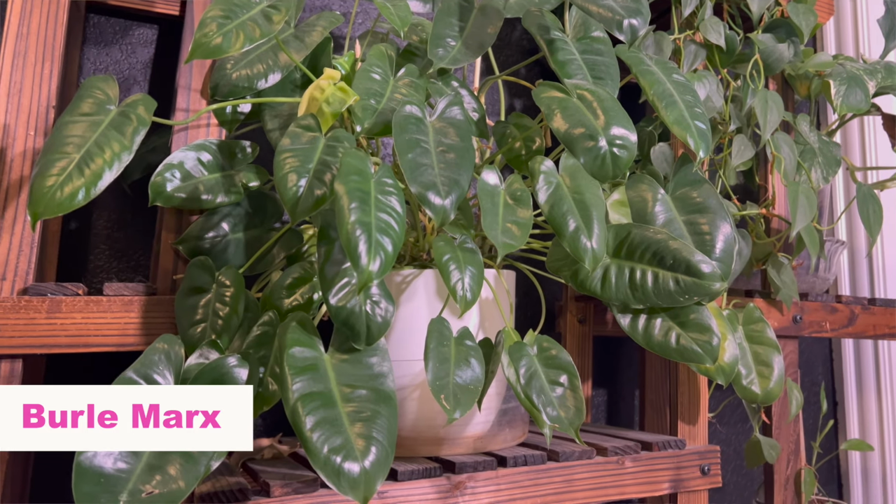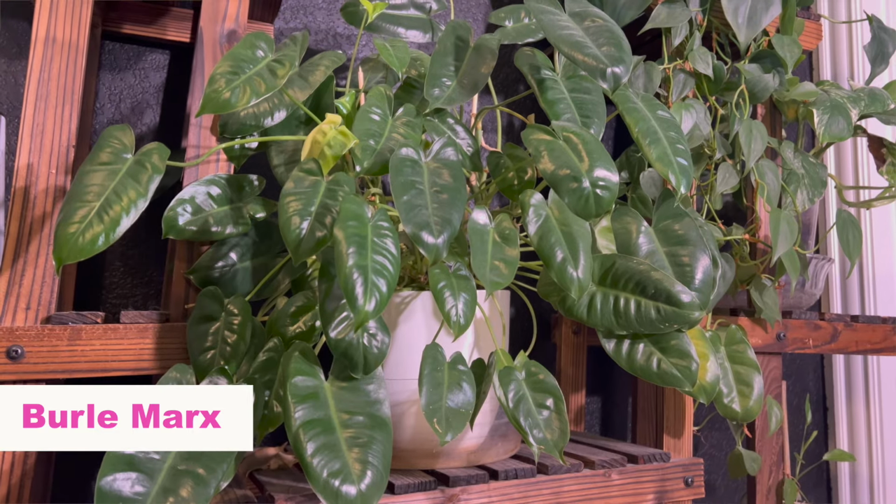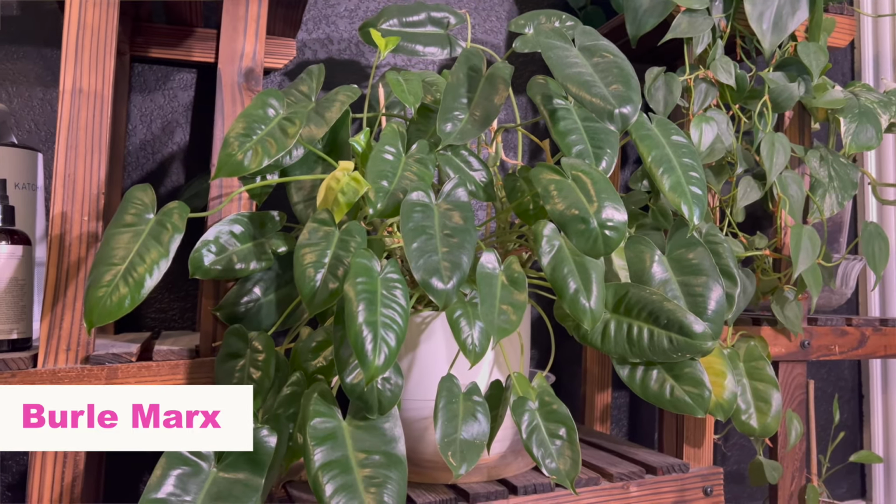Okay, the next one is my Burle Marx. Yeah, she's a weed, y'all. She's a weed. If you don't have this one, I highly recommend it. She grows really fast. And this is another one I've propagated so many times. And also, what I love, when I purchased her, she was in, I don't know, a 4-inch planter, 4-inch pot.